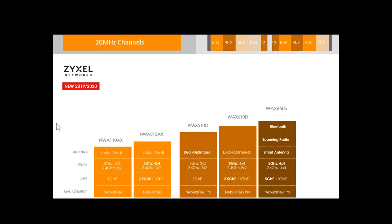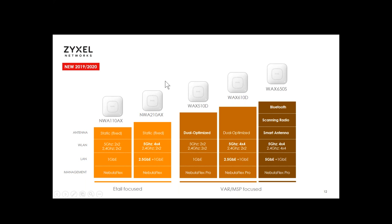Then we move on to our range of AX access points that have been released throughout the year and that are now fully available. On the left-hand side, you've got our Nebula Flex style access points. All of these access points are Nebula capable, but the NWA ones are what we class as Nebula Flex. So you can see their antenna arrangements and then transmitters and receivers, the 2x2, and so on and so forth.